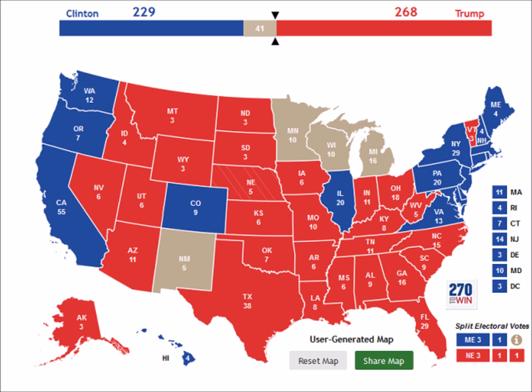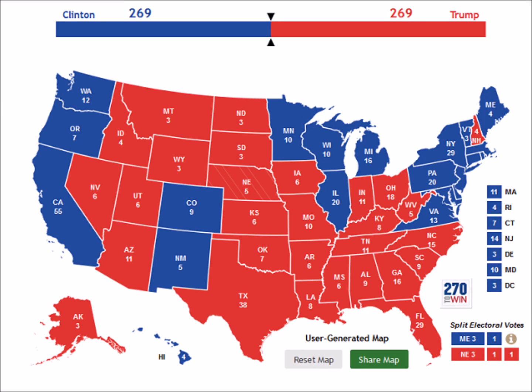Now, I'm going to show you a little something that's just kind of for fun. Let's say nobody gets 270. Mathematically speaking, this could be a possibility. 269 for both candidates. For those of you who don't know how it works, there is already a system set up for something like this if it happens. And I think when they came up with it, if I remember my history correctly, they did that because there were a lot more than just 2 parties.